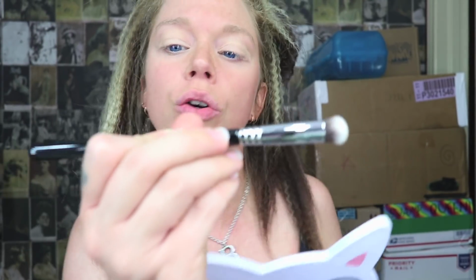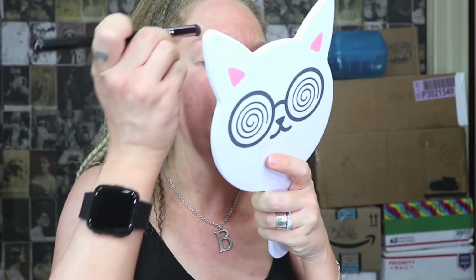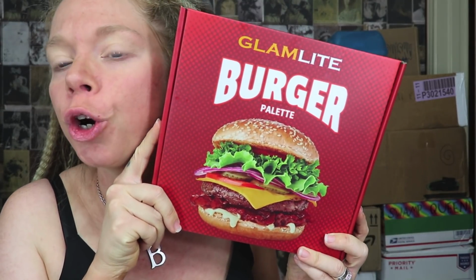I know I'm way back here in another planet, so you guys can't see at all what I'm doing. I am going through with the other brush they provided, which is P82 Precision Round, and I am just blending this eye primer out and bringing it up through the crease. We hope by the end of this saga, we can cover up this lovely lip zit that I had a couple of days ago. On to the Glam Light Burger Palette.